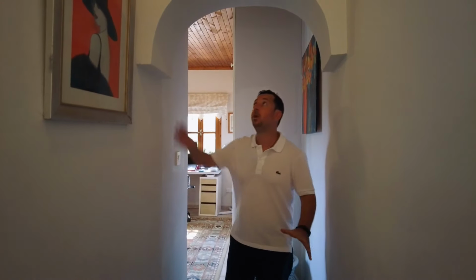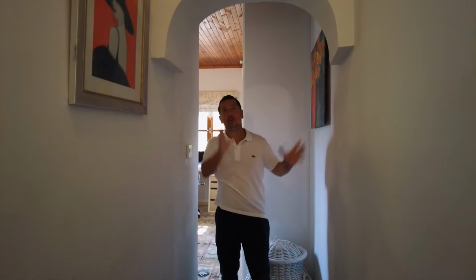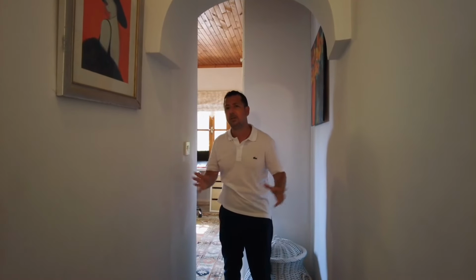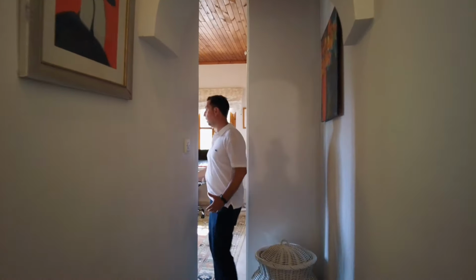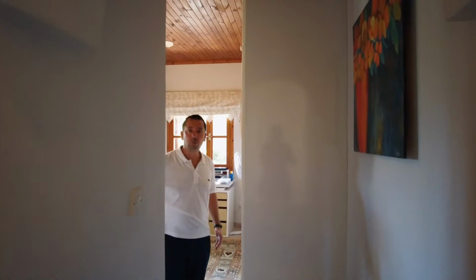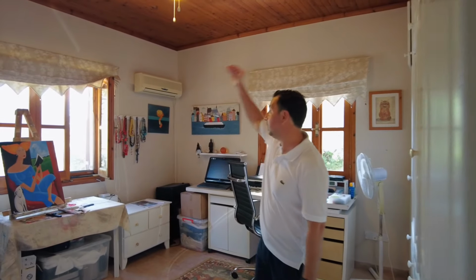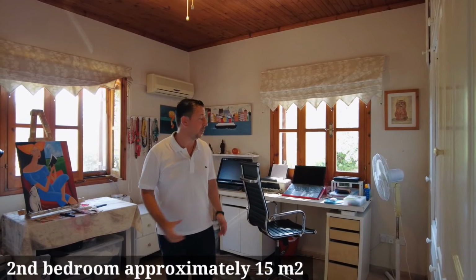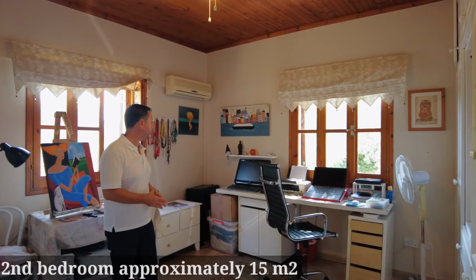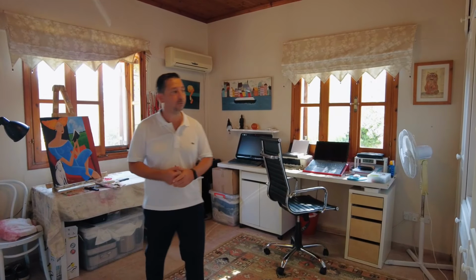This is the second bedroom. We have arches again leading us to the bedroom. As you can see, in every corner of the house we have arches, which give us a Mediterranean touch and ambience. So this is the second bedroom, and on two sides we have wardrobes from floor to ceiling. We have a beam ceiling as well, and this bedroom is approximately 13 square meters. The current owners are using it as a study room. You can turn it into a bedroom.